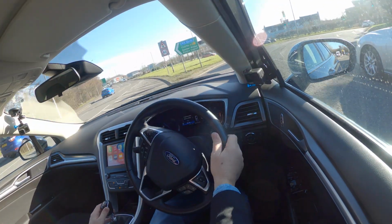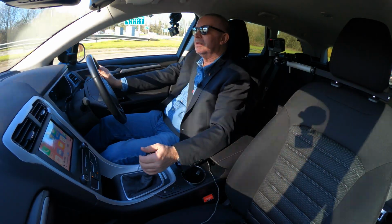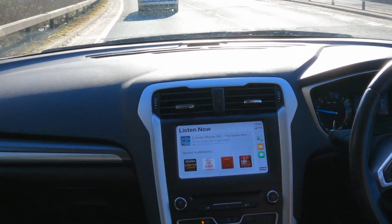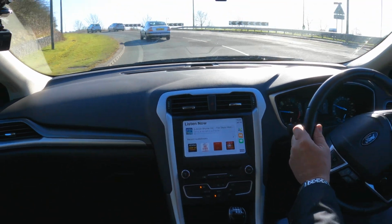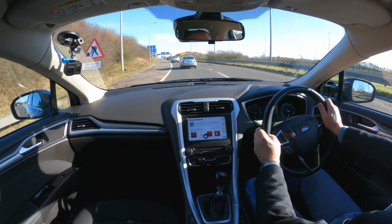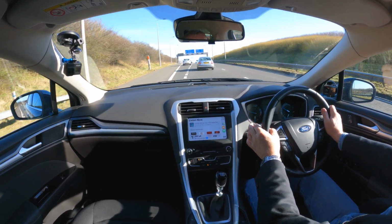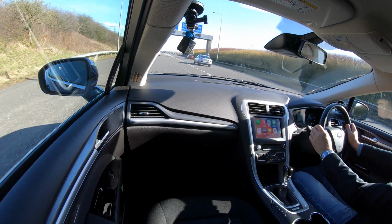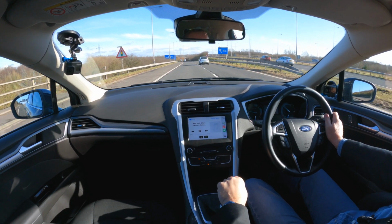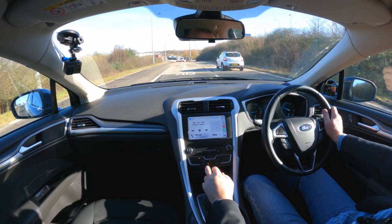So fantastic gearbox, dead easy to change gear. Use the left lane to take exit 1 towards Lancaster and the M6. That's the audio box. Anything you've got on your system. You can go back. You've got music there. In a quarter of a mile, at the roundabout, take the first exit onto A6 towards Lancaster. So it's a fantastic system.